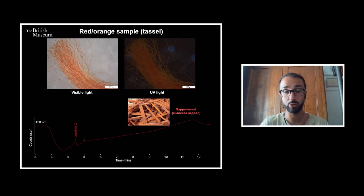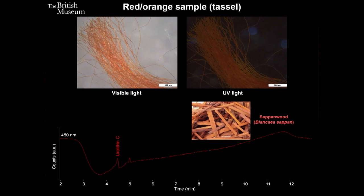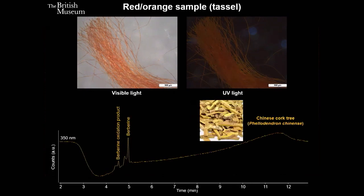The chromatogram showed and confirmed the presence of sapanwood, which is a red dye extracted from the heartwood of a tree, and it's a typical red dye in East Asia and in Asia more in general that has been used for centuries. But the invasive investigation also confirmed that there was indeed a yellow dye as well, and this yellow dye is extracted from the bark of another tree, which is called the Chinese cork tree. And it is another very typical Asian dye that has been used for millennia.